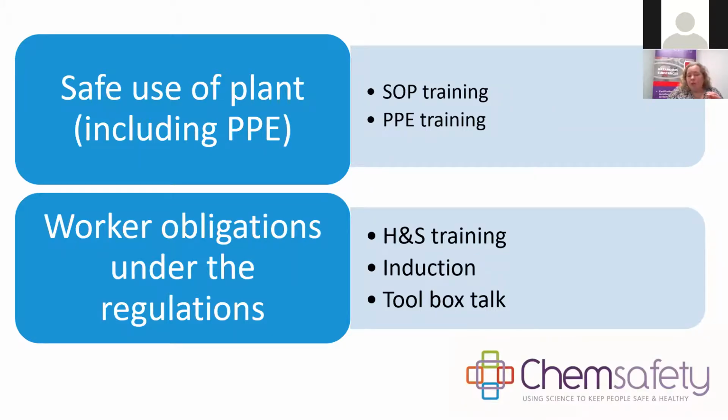The worker obligations are quite straightforward. It's making sure that you are looking after your own health and safety and the health and safety of others, that you're following the appropriate instructions and procedures and rules set down by your employer, that you wear the PPE that you've been given, that you report damage to it, those sorts of things. And so that sort of thing is probably covered in health and safety training that you do. You might do it in a toolbox talk, but people often don't associate that training with their hazardous substance training records that they're providing to a certifier.